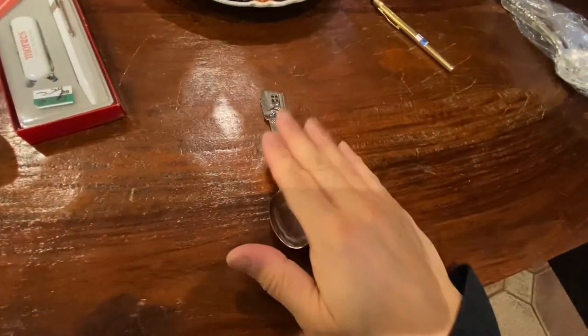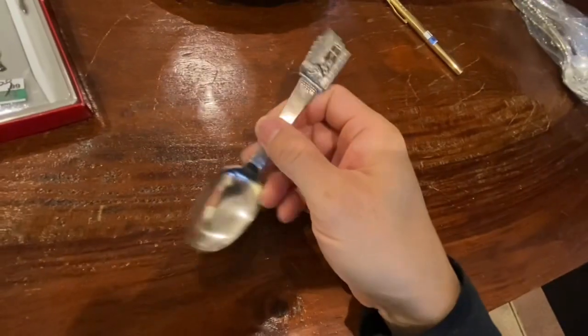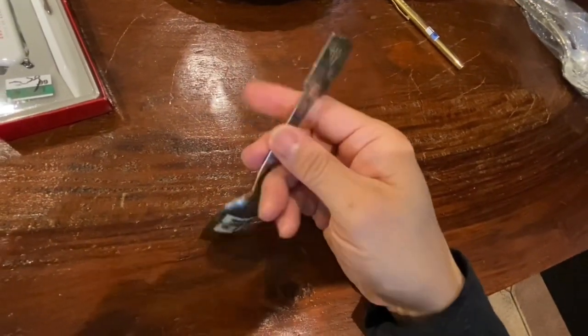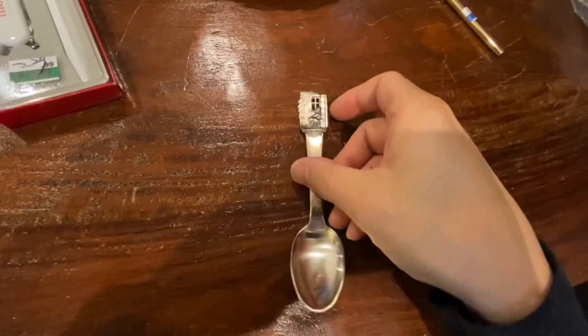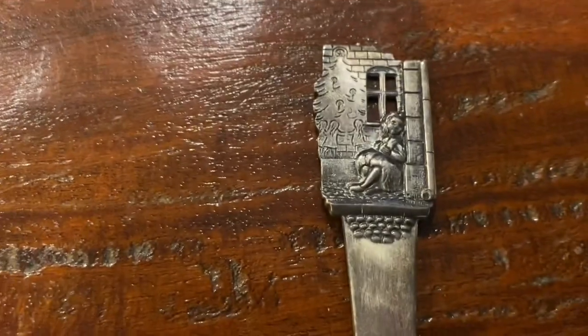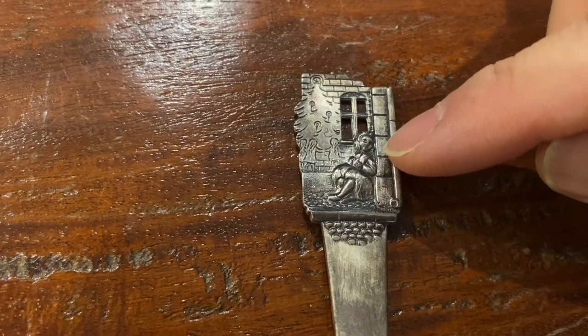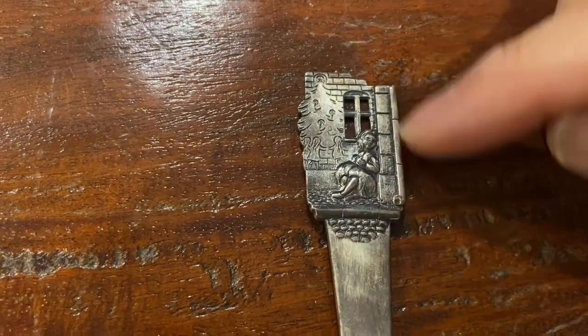Found this at another Salvation Army in their souvenir spoon junk bin. And it is pretty cool, $1.99. It's pretty hefty. It's like 30 grams of sterling. I thought it was messed up when I saw it. See, it's a Christmas tree and some girl in the gutter, sitting by, in the alley.